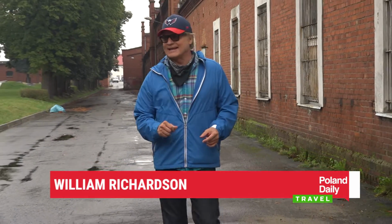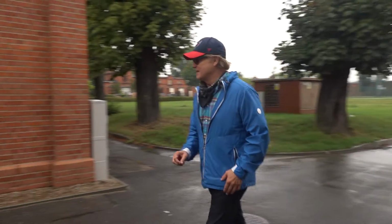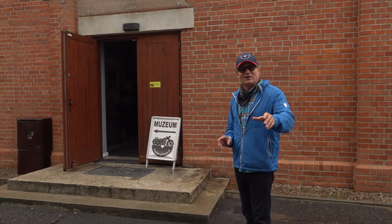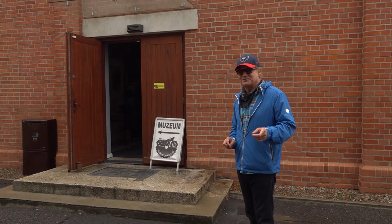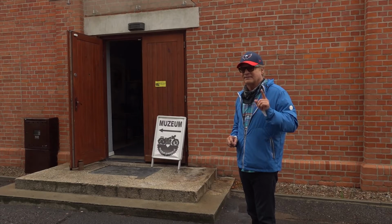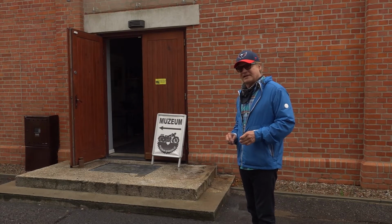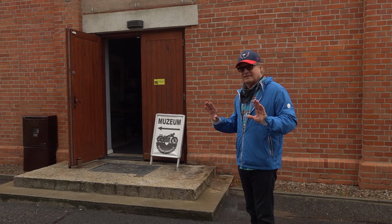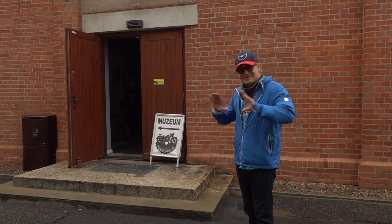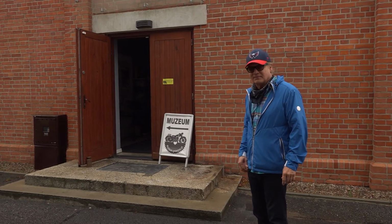I'm Will Richardson, and I'll be guiding you next through the Museum of Technology here in Gniezno. It says museum right here, so it must be true, but from what I saw, there are some very interesting obsolete inventions inside this building. Now, I think that Mr. Tadeusz, who is running the place here, is probably going to let us in. He said he would on the telephone. So let's go in, meet him, and see if he'll give us a walkthrough and see some of these incredible obsolete items inside the Museum of Technology.